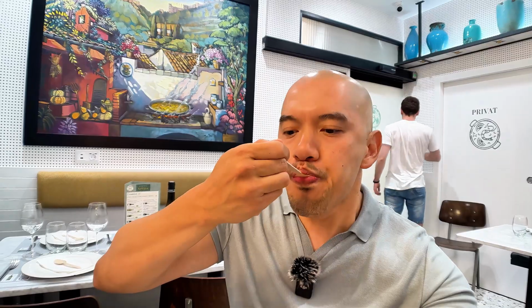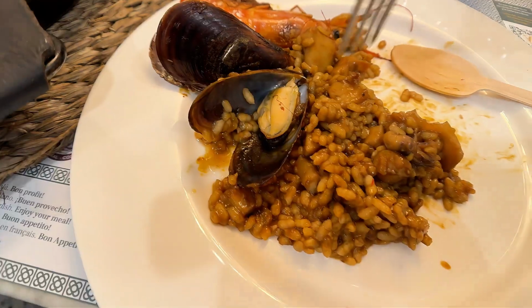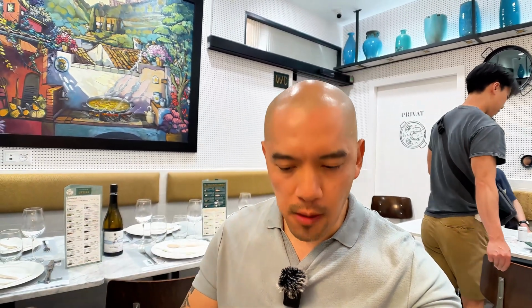Wow. Savory, loaded with flavor. Heavy though, wow. All right, so let's try some of this mussel. A little tiny piece here. Get some of that rice and squid. No sign of chewiness to it at all.